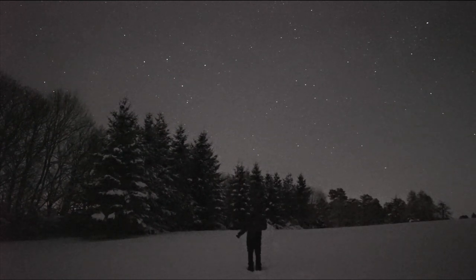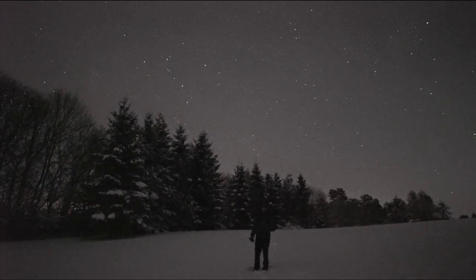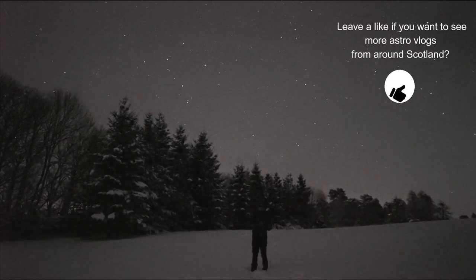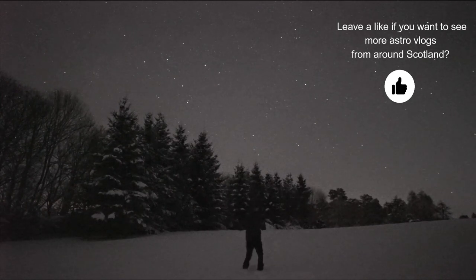It's minus 10, but it doesn't really feel like that when you're jumping about with a camera, running back and forth into shots. But it's lovely to see a nice winter landscape finally. The past few winters we've not really had it, so it's good for astrophotography.